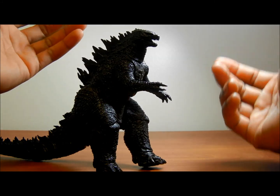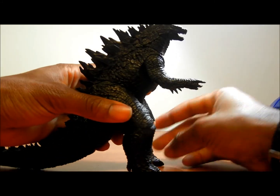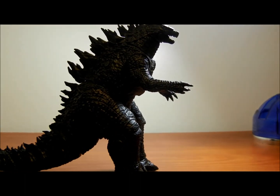So, they did good. I thought it'd be more of a statue and it wouldn't be able to move that much, but it can. I'm loving it. This is what's awesome. This is what blew my mind.